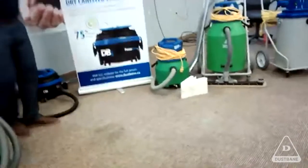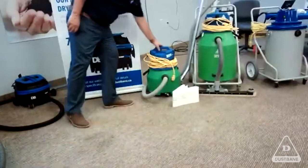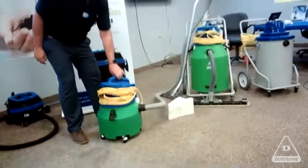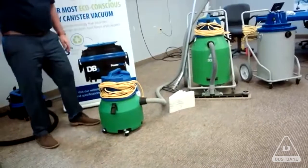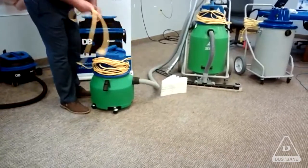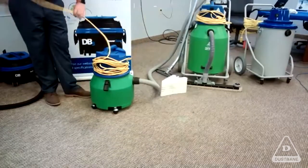Then we move into humid, wet stripping, and our Targa 990. The Targa 990 is really a wet vacuum. Yellow cord for safety, naturally.